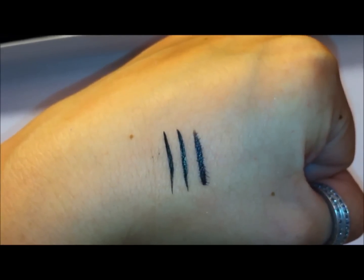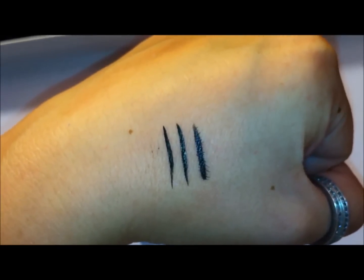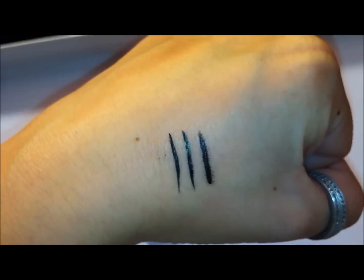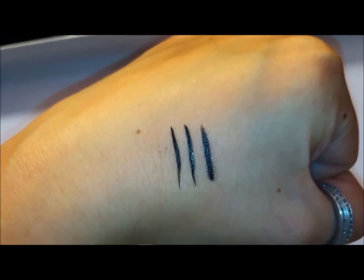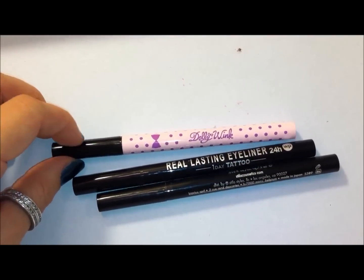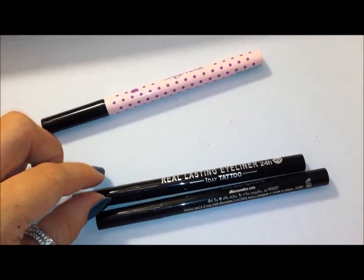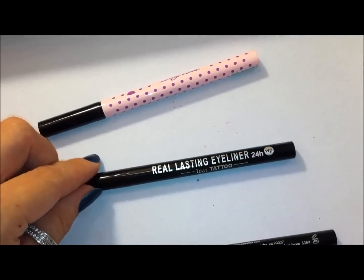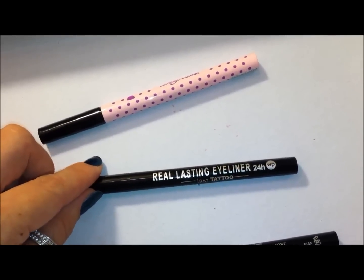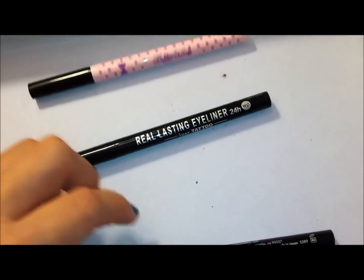But both eyeliners are pretty comparable. They're both thin, they both give you a lot of control, and they have really good consistency in that they come out as thick, black lines. They're not runny like the Stila one. So again, that was the Dollywink liquid eyeliner. This one is not waterproof. The K-Palette Real Lasting One Day Tattoo is the 24-hour waterproof eyeliner, so this one would probably be better for summer.